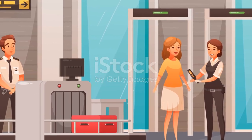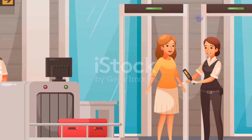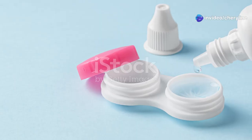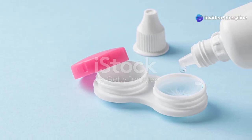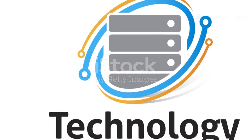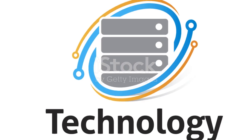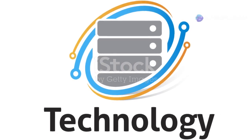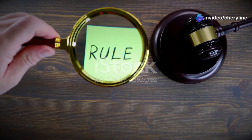First things first, when you're traveling with liquids for medicinal use, it's always a good idea to inform the TSA officer. Just let them know, hey, I've got contact solution in here. Do you need me to put it in the bin? In most US airports, they'll likely say no because a lot of places now have newer screening technology that doesn't require passengers to pull out their liquids bag. But here's the thing, the liquids rule still applies, even if they don't make you take it out.